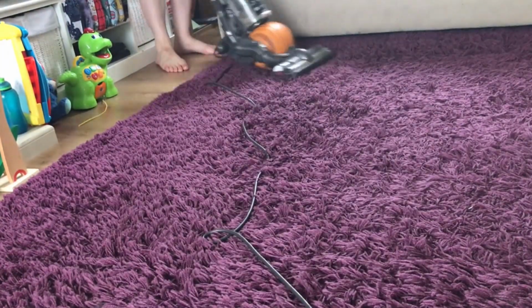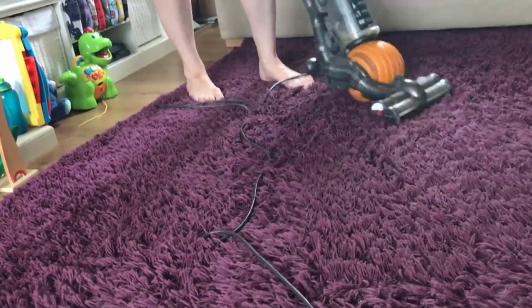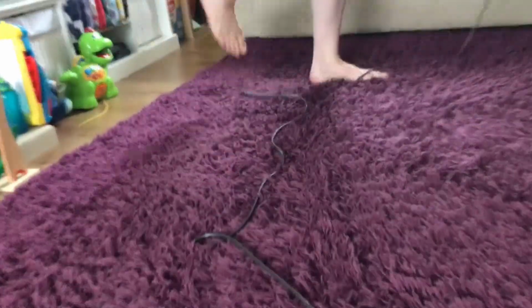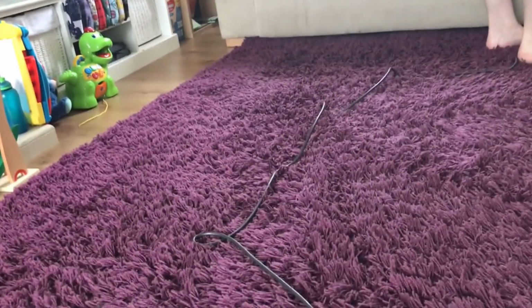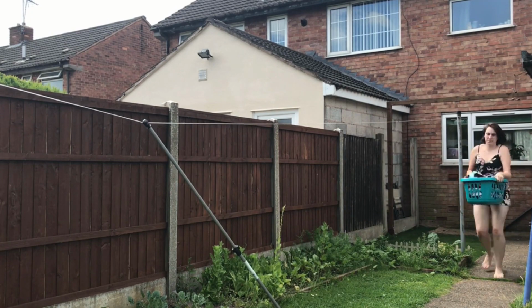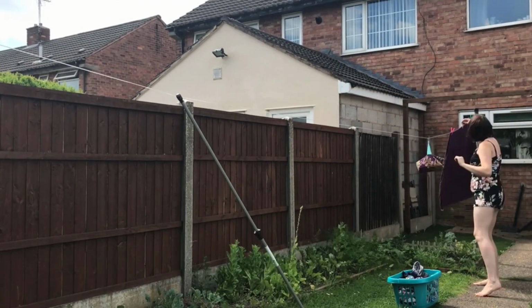My camera actually ran out of battery, so I ended up using my phone to film a couple of bits as well, which is why it tends to be a little bit wobblier, because my tripod for my phone is not the best, and it doesn't help that it's really windy, so it's knocking it around a little bit.